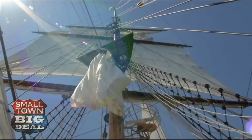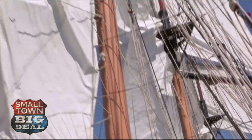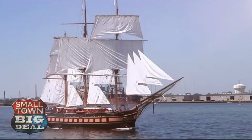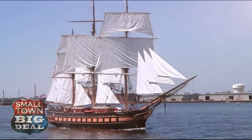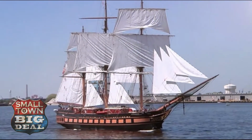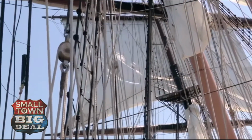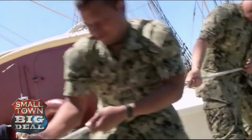Guys, let go. Let go, let go. You're fighting the sheets. Oh, did we mention this ship's main purpose is to train young people? Yep, they get a crash course in the skills needed to sail this huge craft. So when we have 18 professional crew on board, it's not really enough to sail the boat effectively. We rely on our trainees that come on board to actually be able to sail the boat. This is a big vessel and everything here is big and heavy, so we need many hands.